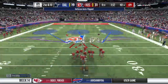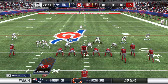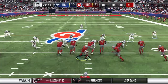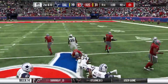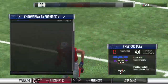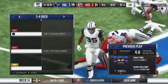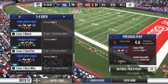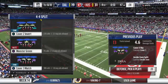Another running situation on the doorstep as they come up 2nd and 10. And they'll go with a ground attack here. And he'll be taken down, but not before he works it past the 50. That one goes for 13 yards, and it moves the sticks. He's still rumbling, isn't he? Still looking fresh in this one despite the heavy workload. But you and I both know, well-conditioned, and he did tell us that he thrives on being at his peak late in ball games.